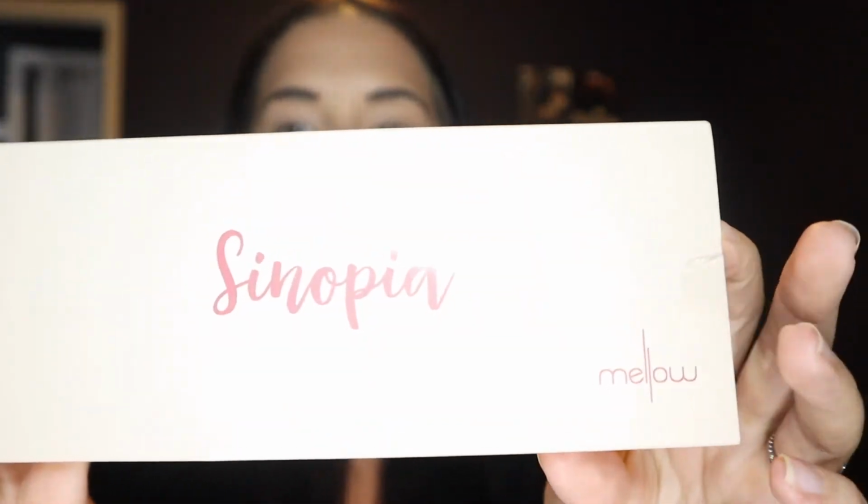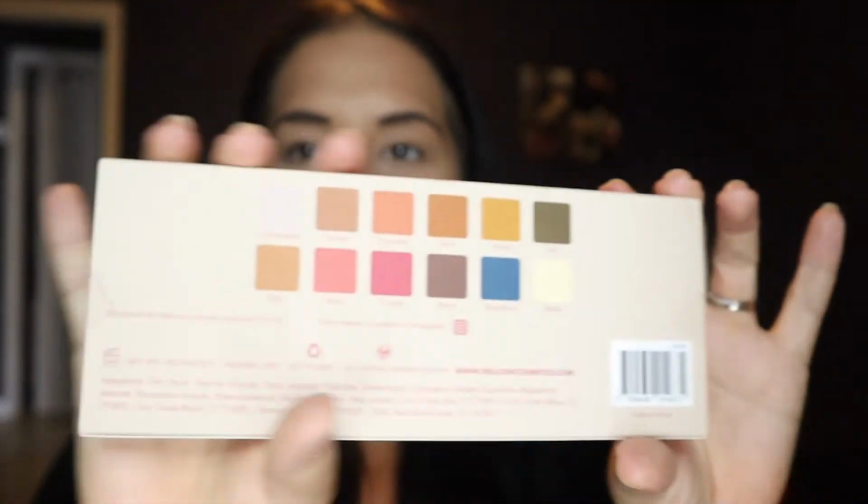So the brand we're trying today is Mellow Cosmetics, and I had found them on Instagram. Actually, they're based out of Australia, it looks like, and I purchased one of their palettes. I did buy it at a discount. They gave me a code to get a discount on this product, but I still paid money for it. So this is their Sinopia palette. This is what the packaging looks like. These are the colors. So I've opened it, but I haven't swatched or anything. So I'm really excited to try this out.